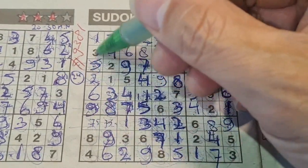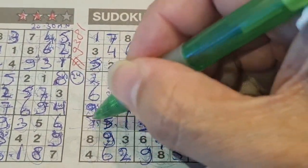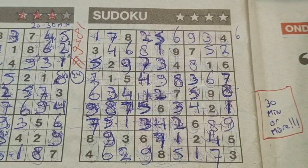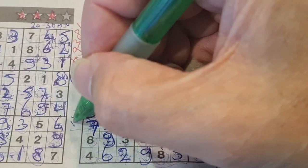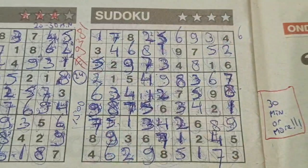5 and a 7. We have a 5 in the first column. No 5 there. 5 should be here. And the 7 goes there. Finished. In 15 minutes. Wow. We solved it again.